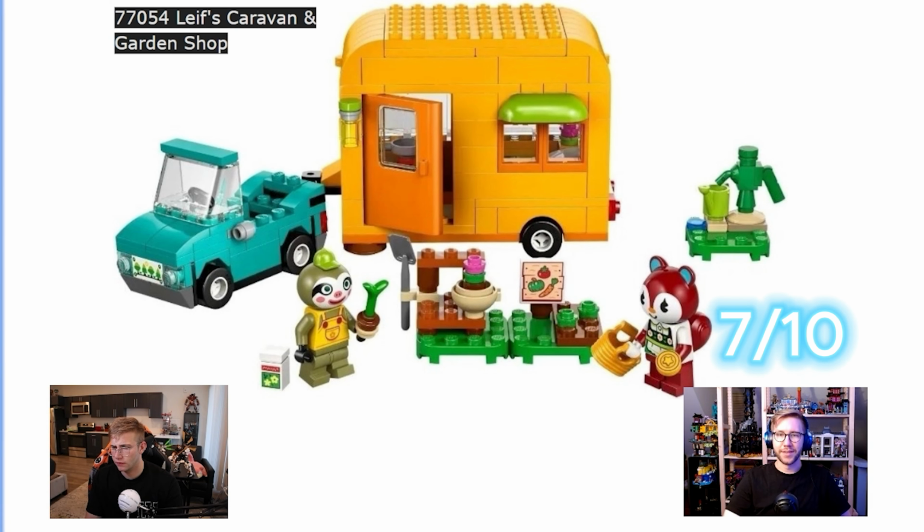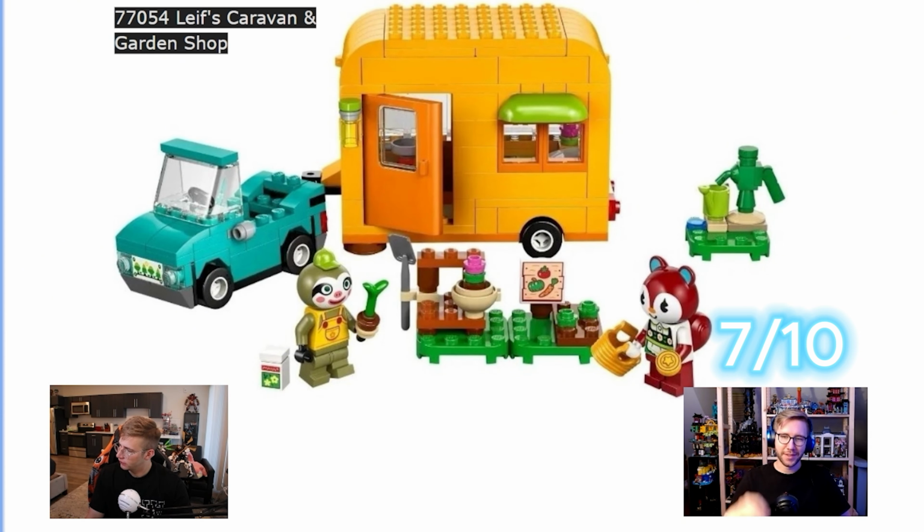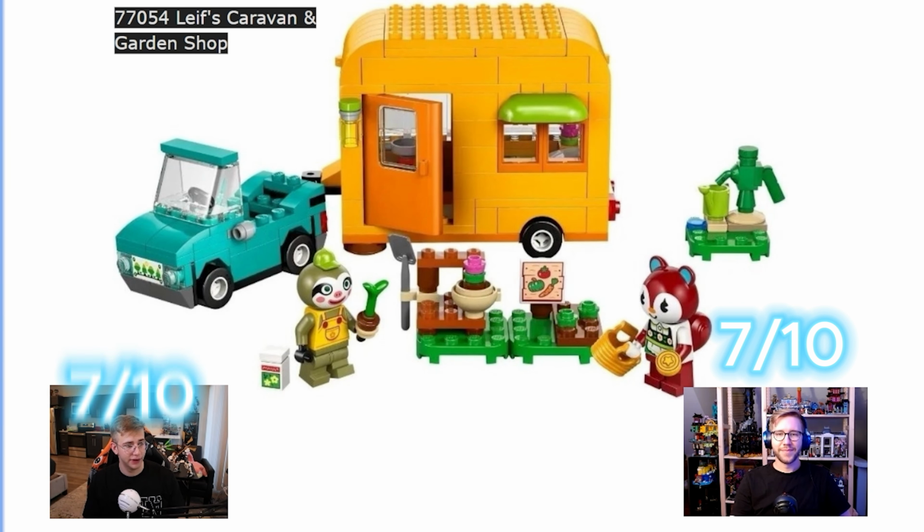I'll give this one a 7 just because I don't care too much about the build, but the figures are amazing. I agree with you. I'm not loving these Animal Crossing vehicles, the Dodo Jet and the Isabel van. They are my favorite. More so the buildings are fun. But the figures, yeah, I would have to agree. It's a 7 out of 10 for sure.